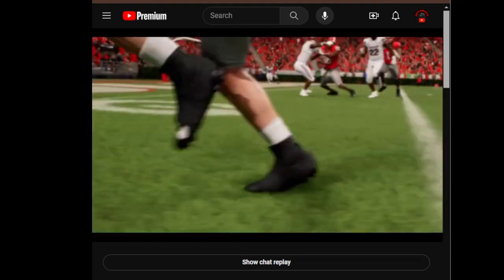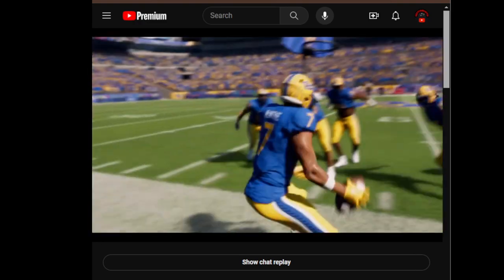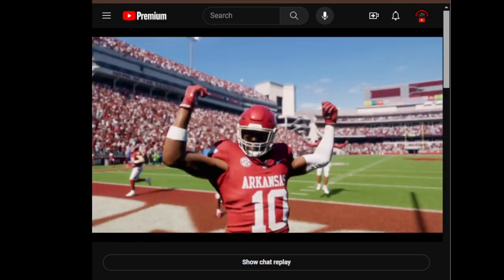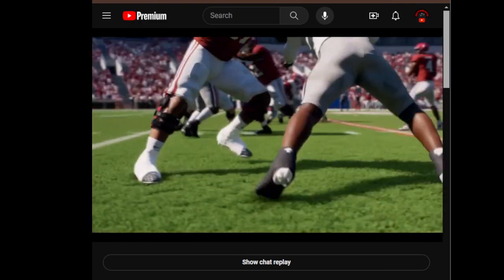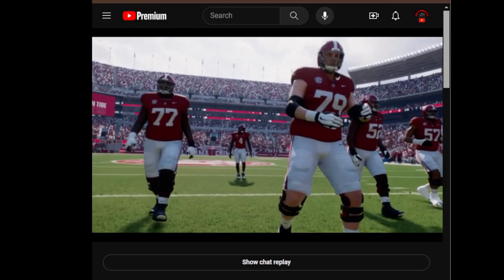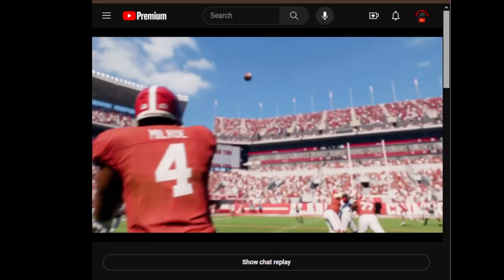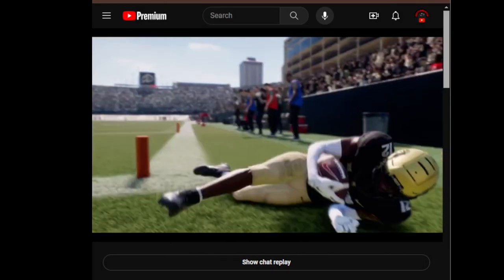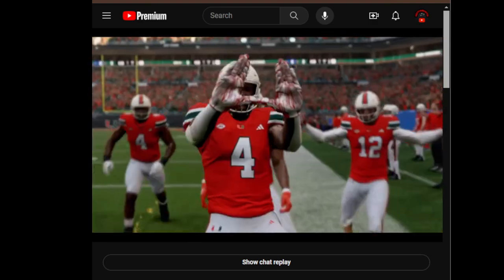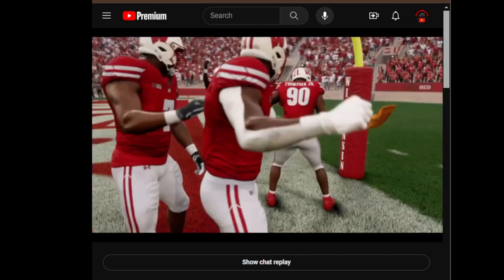But let me know in the comments below if you are planning on getting this game and what edition you are thinking about getting. The standard, which is the default $70. The deluxe, I believe, is $100. And then they have an MVP bundle, where you can get Madden NFL 25 and College Football 25 for about $150. And if you have EA Play, you get a 10% discount on the game.